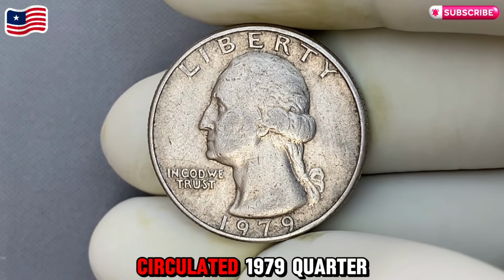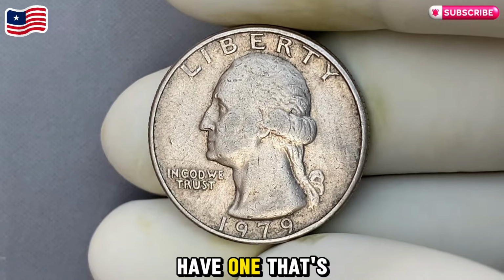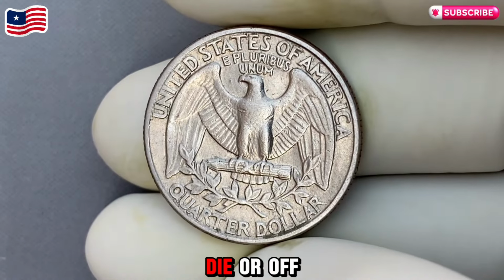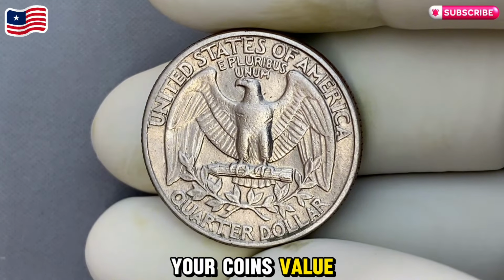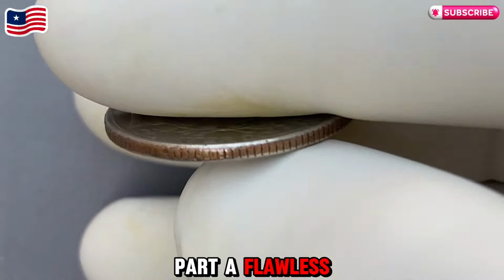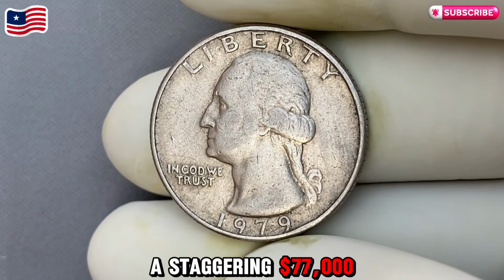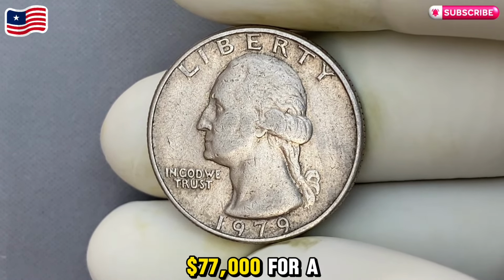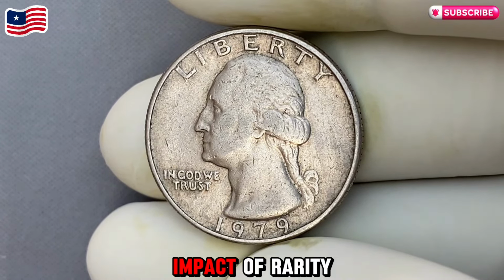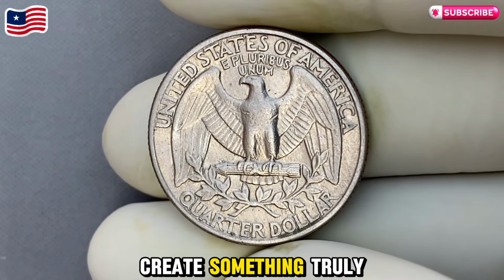Well, a regular circulated 1979 quarter might only be worth 25 cents, but if you have one that's uncirculated, or better yet has one of these rare errors like a double die or off-center strike, your coin's value could increase dramatically. Here's the amazing part: a flawless 1979 quarter with a rare mint error can be worth a staggering $77,000. Yes, you heard that right, $77,000 for a single quarter from 1979. That's the incredible impact of rarity, condition, and unique minting mistakes coming together to create something truly extraordinary.